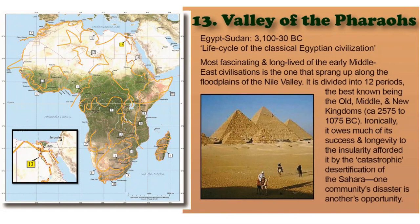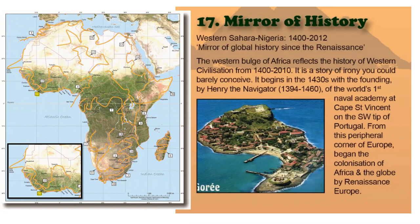The mirror of history. And this you can see is on the northwest coast of Africa, number 17. And just very briefly, the idea behind that particular corridor is reflecting the history of Western colonization, of European colonization of the world. And the earliest ships traveling down the west coast of Africa, European ships from Portugal starting in the late 1400s, colonizing Africa and colonizing the rest of the world. So first we colonized the world out of Africa, then on foot as hunter-gatherers. Then we colonized the world again, this time out of Europe, in ships.